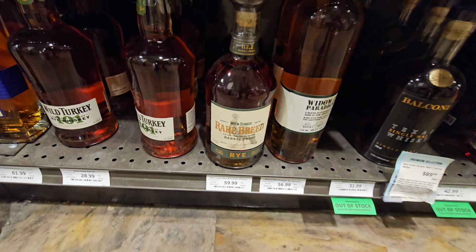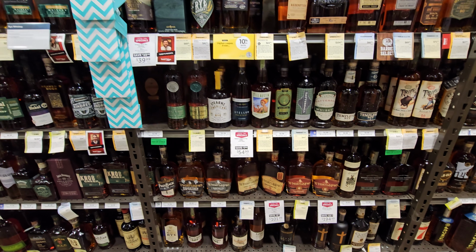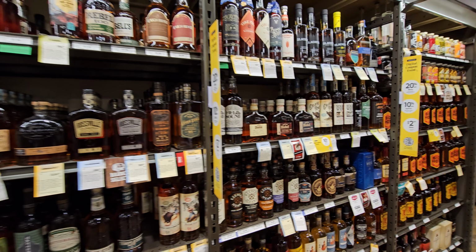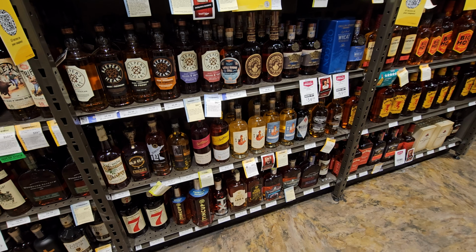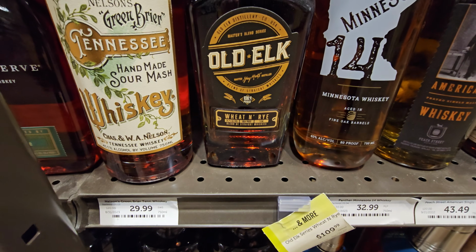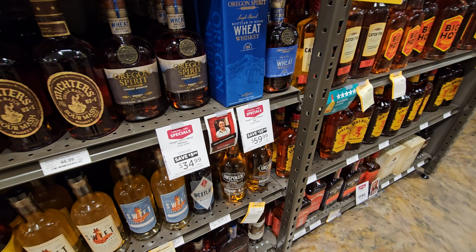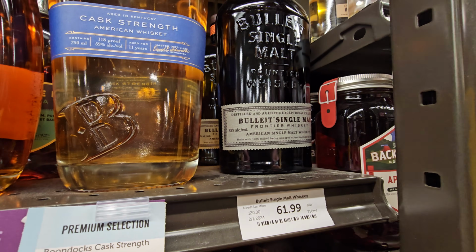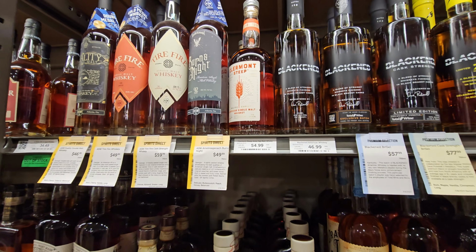Rare Breed Rye is great. I feel like the prices on those are coming down in Minnesota, which is nice. They were getting a little bit out of control with the pricing on those, but they seem to be kind of leveling out a little bit. Those Keeper's Hearts that you see there, that's a Minnesota distillery. They blend bourbon and rye with Irish stuff, and Old Elk again. I've only had one Oregon Spirit, and it wasn't great. I'm interested in this Bullet single malt, but I don't know if I'm interested enough to buy it.